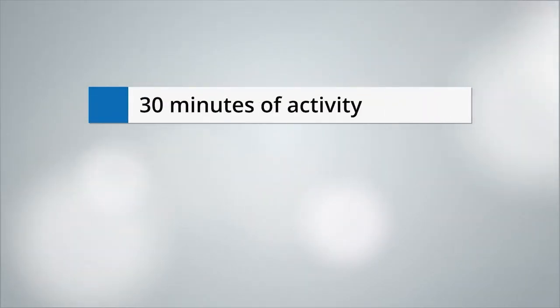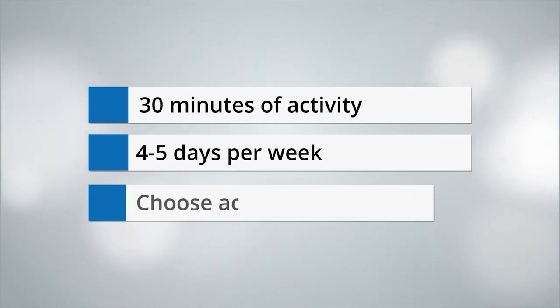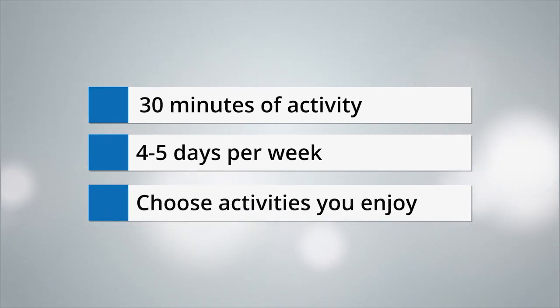Try to be active at least 30 minutes a day, 4 or 5 days a week. Once you find some physical activities you enjoy, it will be easier to make them a part of your new lifestyle. Start imagining the activities you want to do and make them a goal to work towards. Let's hear from some patients and see what their experience has been with physical activity and exercise after surgery.